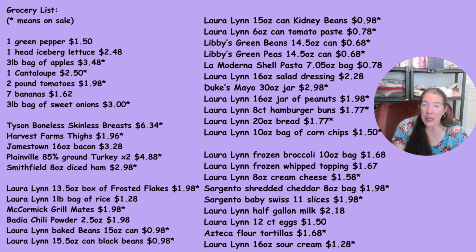Then we're going to go to the meat section and we're going to get the Tyson boneless, skinless chicken breasts, the chicken thighs, the Jamestown bacon, it's not on sale, but it's a decent price, and then 2 packages of the Plainville ground turkey. I found that they also had Smithfield 8-ounce diced ham on sale, so that'll finish off our meats.